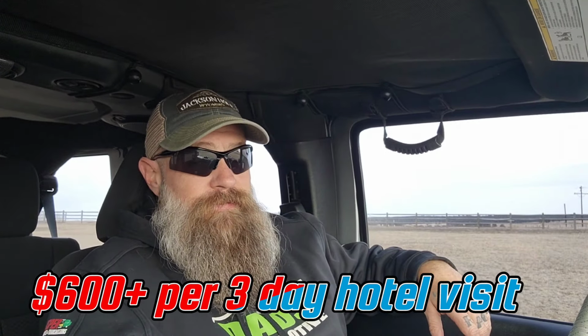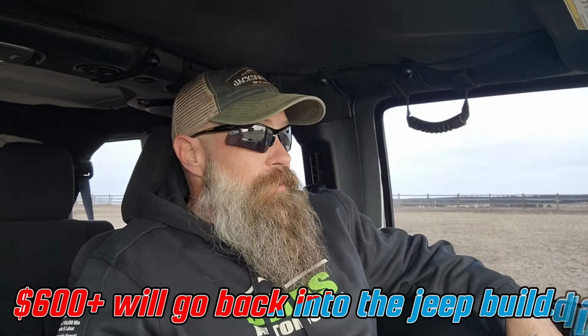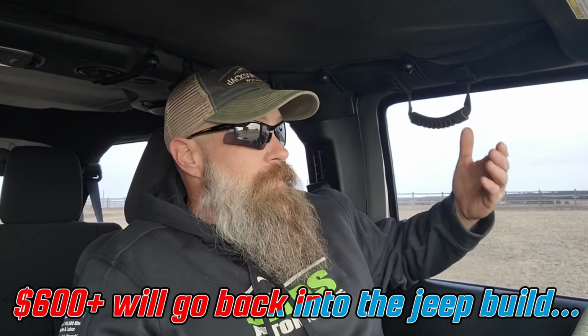And with this Jeep, I'm going to be able to eliminate a very, very costly expense, and that's the hotel expense, which is like $600 when I go out, because I like nice hotels. I like breakfast in the morning and fresh coffee and stuff like that. Kind of spoiled, but that's okay. We're going to eliminate that $600 or so of hotel expenses. We'll have the Jeep now.